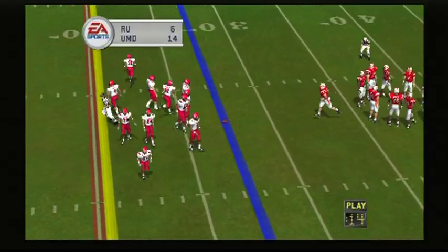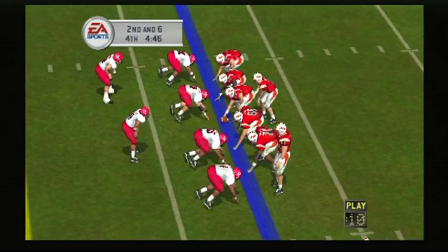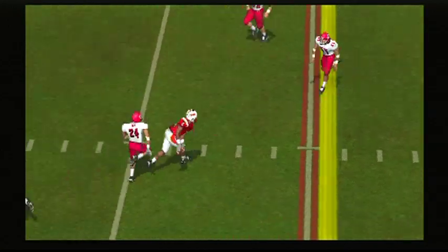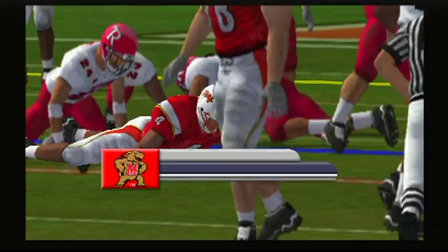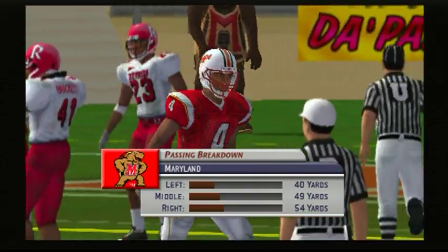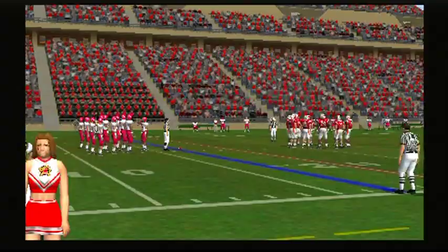Second and 6 coming up here. Ball on the 27-yard line. Perry alone in the backfield. There's the play fake. He passes it, and they make the stop at the 17-yard line. First down, what a pass. Boy, that was a big-time throw by the quarterback. He did a good job of taking what the defense gives him.